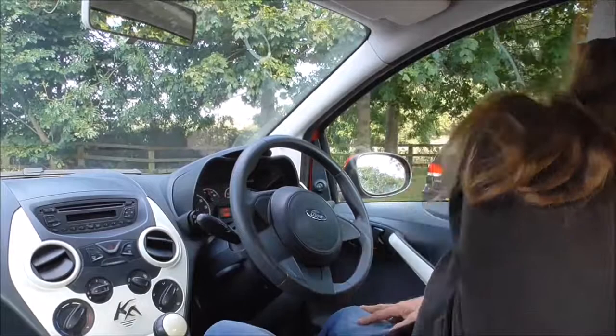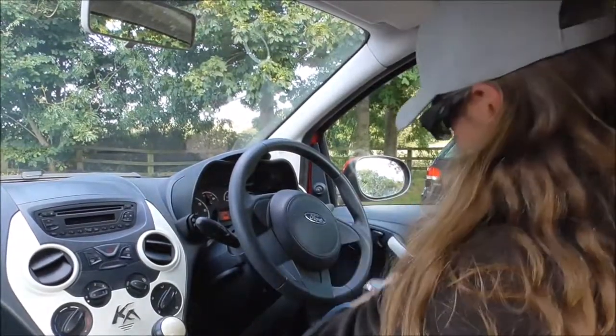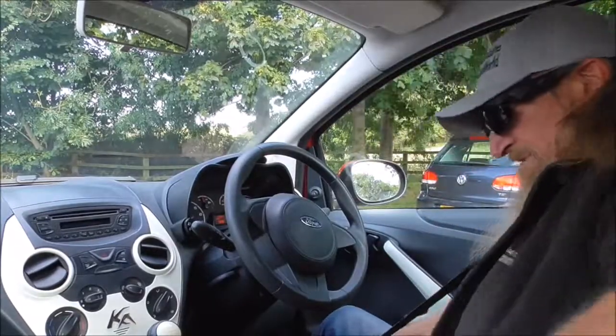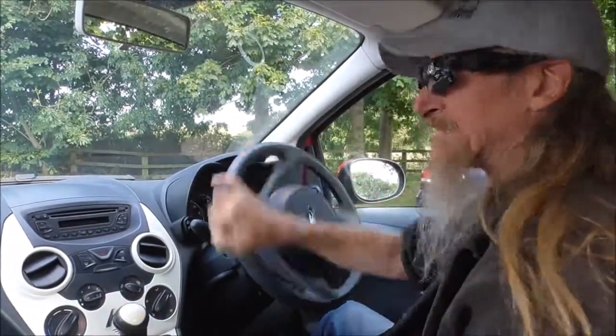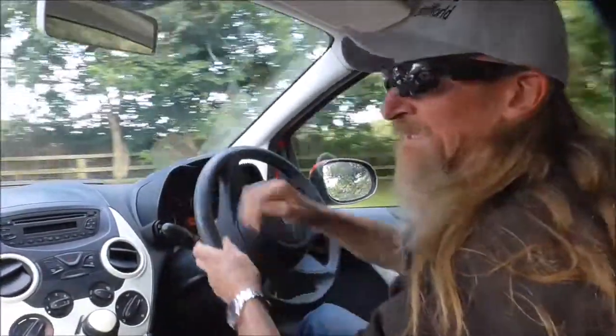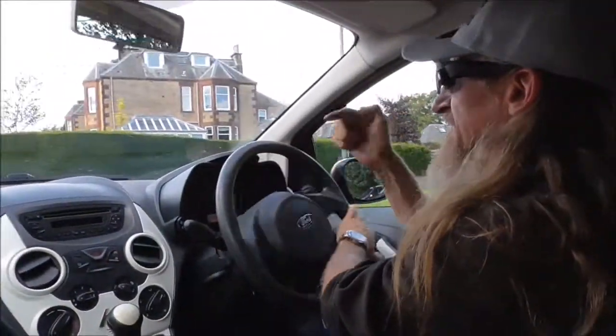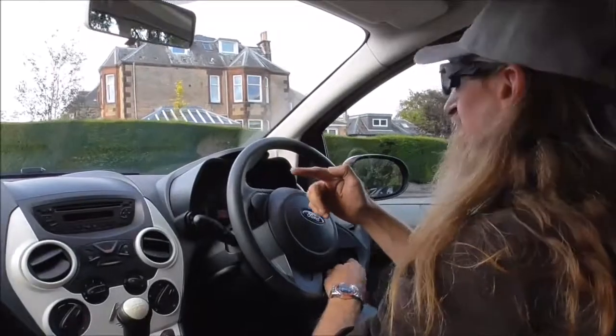And don't forget, having manoeuvred, clunk click every trip. Right, here we are. Getting off. Got to remember to drive on this side of the road.